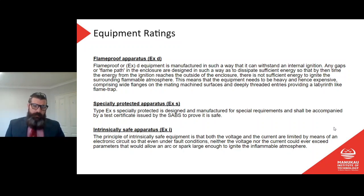So start with EXD then, and this is certainly, in my experience in the fuel industry, the most common type of flameproof, the most common type of EX, EX being our explosive atmosphere rating. So EXD being our most common explosive atmosphere rating that I've come across. So EXD is flameproof. It's manufactured in such a way that it can withstand an internal ignition. Any gaps or flame paths in the enclosure are designed in such a way to dissipate sufficient energy so that by the time the energy from the ignition reaches the outside of the enclosure, there is not sufficient energy to ignite the surrounding flammable atmosphere.